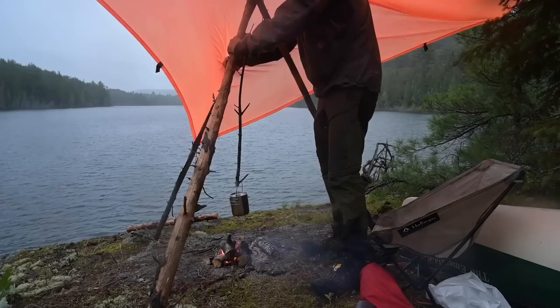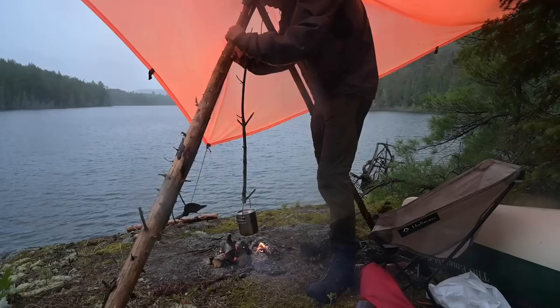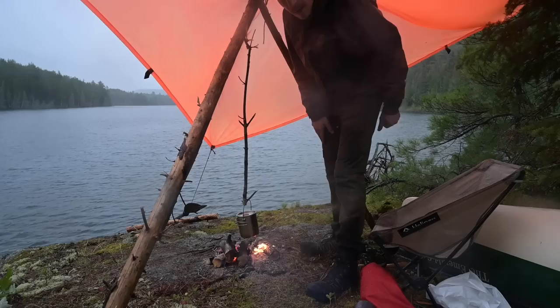Okay, maybe I'm gonna do it closer, so that the pot's closer to the fire. Anyways, super useful. Tripods are always cool. Now I can make up a pot of tea without just sticking it on there. And I'm kind of protected with this little tripod tarp dealy.